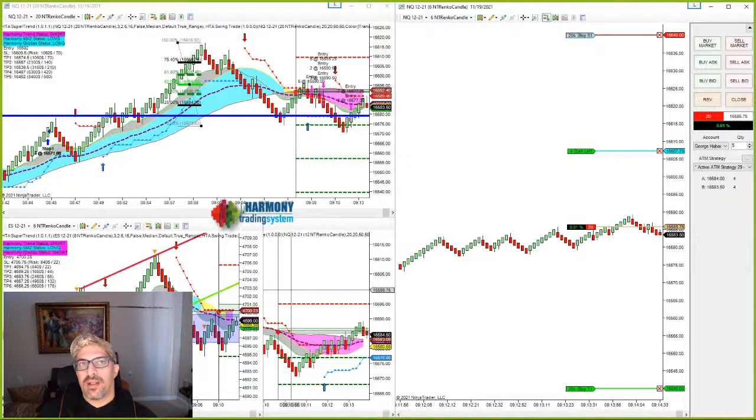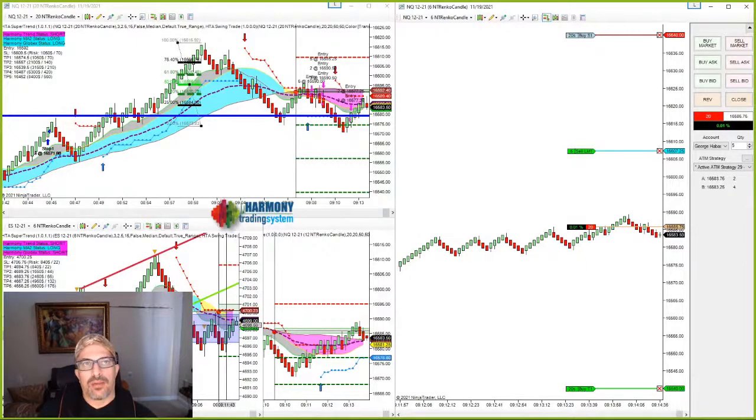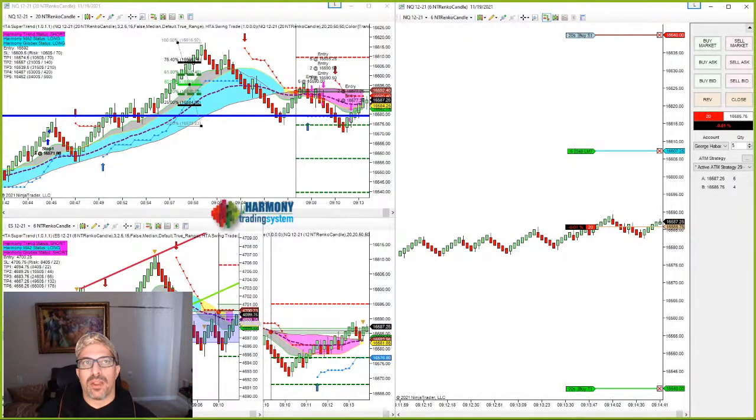Yeah, that 4700 on ES is getting retested. So if we can get a one candle reversal, which is a close at 97, then that would be a bit of bearish behavior.